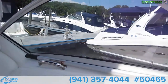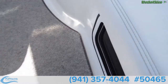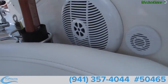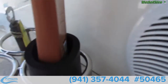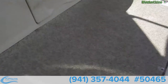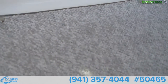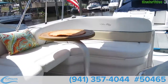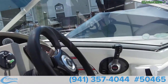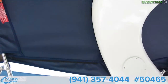The view of the main level. Again, these are really soft seats. You can see. Speakers all around. Sink. I want to show you the carpet. Looks, again, fairly new. Control center. I'm gonna have the owner tell you a little bit about the electronics. Tops look pretty sturdy.